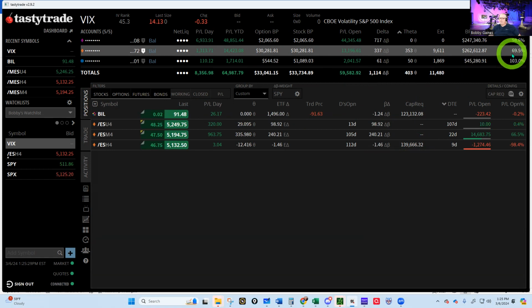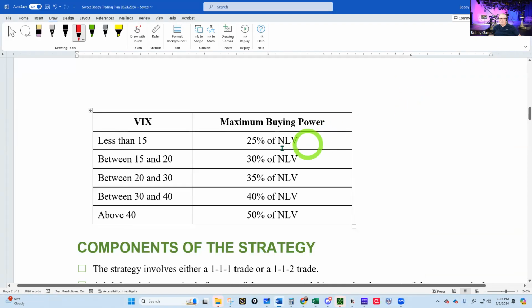Okay. It's the amount of collateral that you have to put up to make your trades. That's what VIX is. And remember, the higher VIX is, the more I can use. So if VIX is above 40, which it's not, I could use 50% of my buying power putting on trades. That means I would have more options trades on. I would be selling more premium.